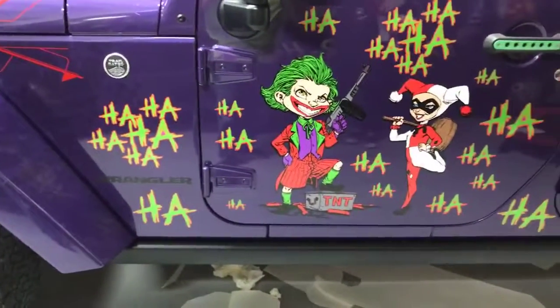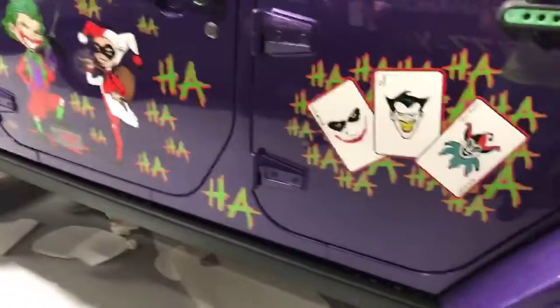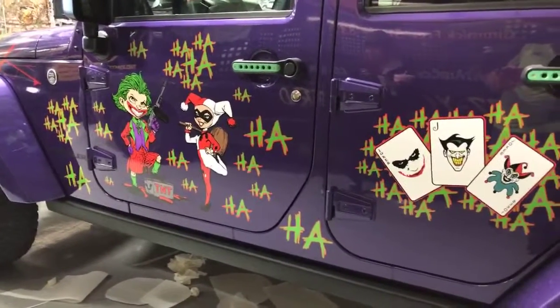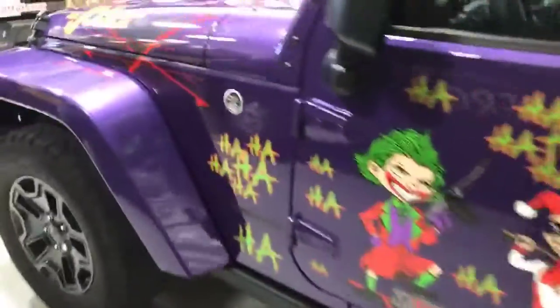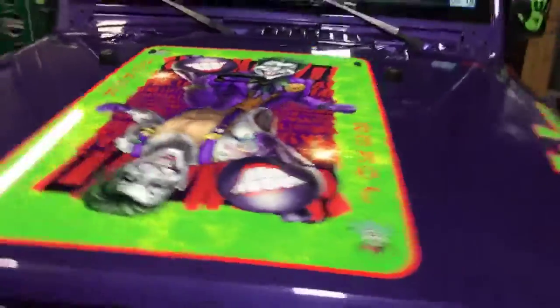So we have Laughing, we have Cartoon Joker and Harley, we have cards. And it looks really cool, so check it out, folks. If you want to do something really cool that fits your personality on your car, Jeep, truck, van, trailer, boat, whatever, come on out here and get it done, because this is crazy cool if you're into the Joker. Or Batman. We could do the same thing with Batman, but it's not as fun.